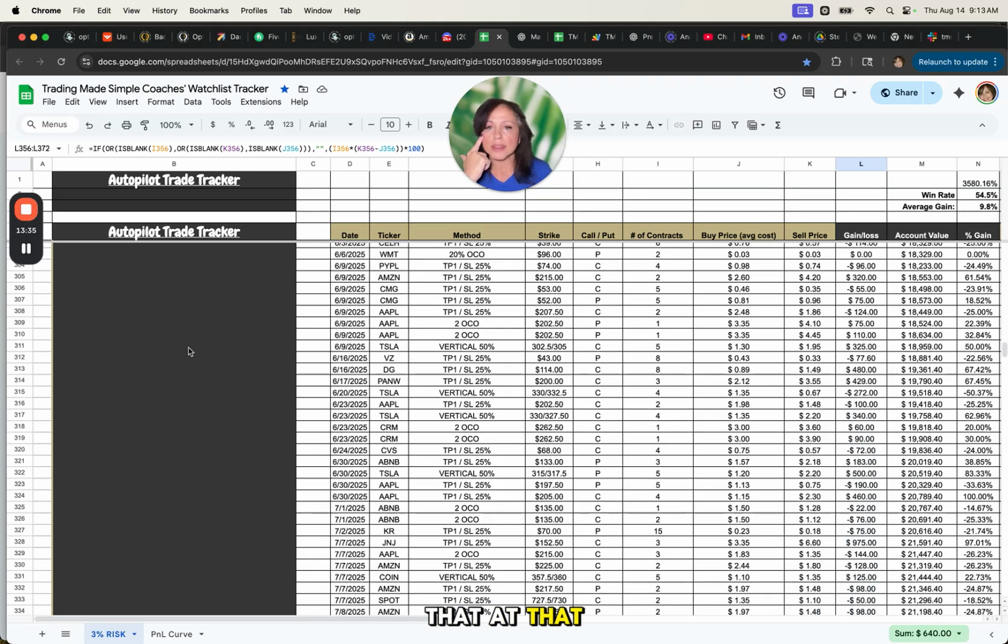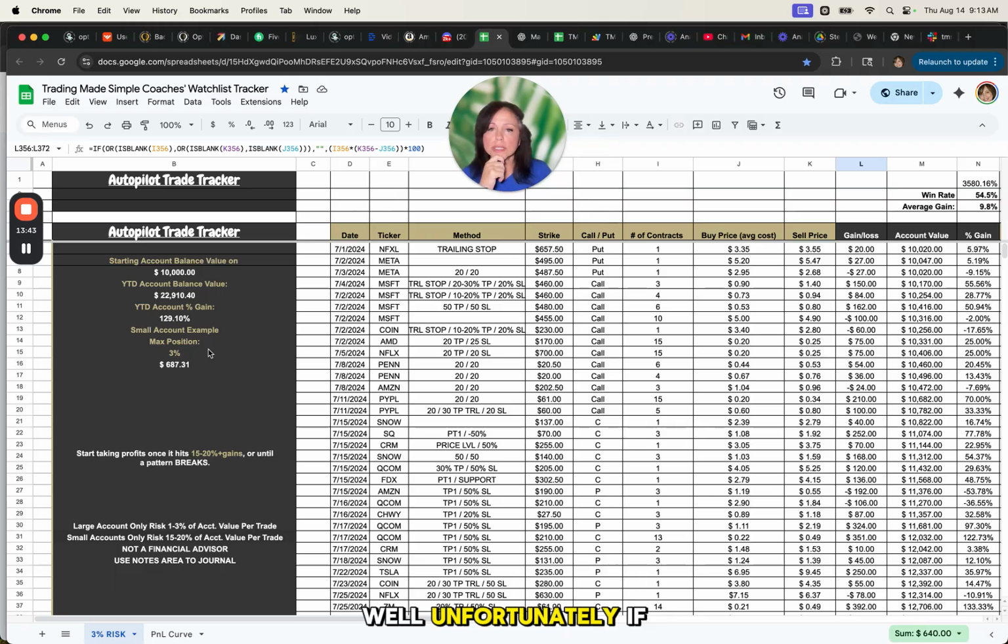And then how would you look at that if you had a lower account? Well, unfortunately, if you have a really small account, it's going to limit the amount of contracts that you buy. You may have to increase your risk parameters, right? So in this account, we're risking 3%. And this actually shows us how many contracts we can buy. For our tickers, we could buy up to $687, and that's been growing. Originally it was $400. Now we're at $687. This is how you compound and grow as your trading is working out, right? But depending on timing and market environment, etc., it will vary, right?